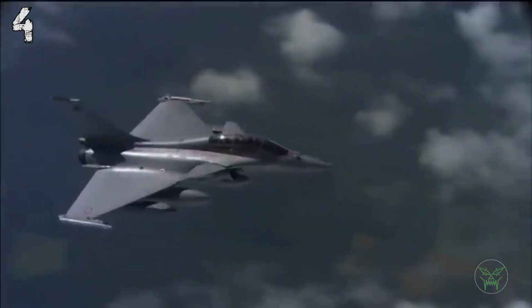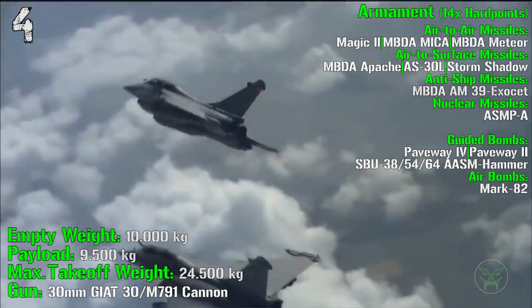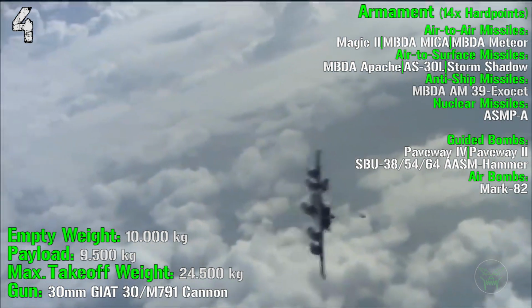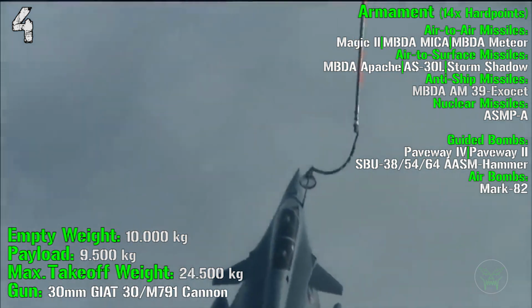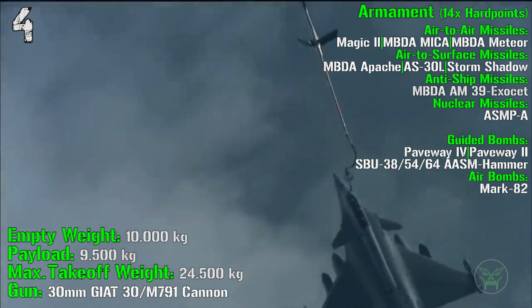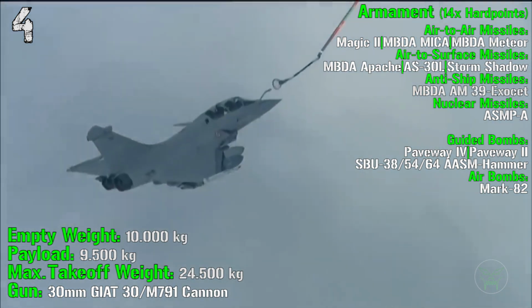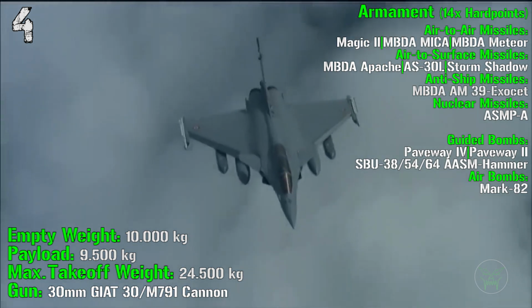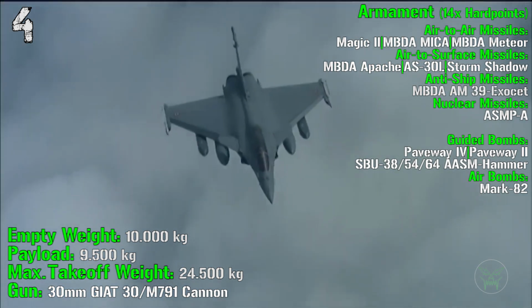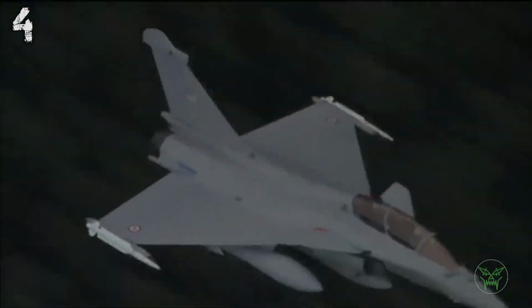The Rafale empty weight is 10,000 kg with a payload of 9,500 kg. The maximum takeoff weight is 24,500 kg. The main gun is a 30mm cannon, while for the armament we have 14 hard points with a mix of air-to-air missiles, air-to-surface missiles, anti-ship missiles, nuclear missiles, guided bombs and air bombs. Also this one, like the F-18, it can be transported and launched from aircraft carriers.